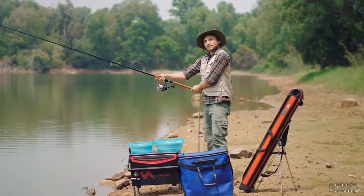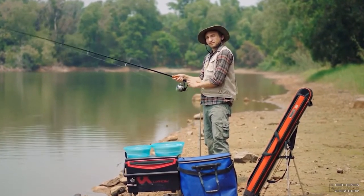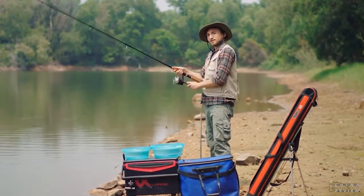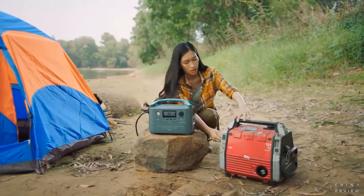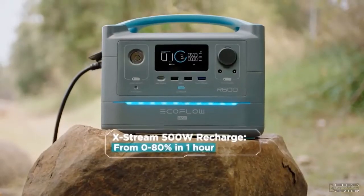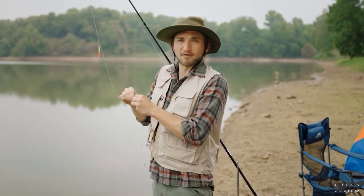Now I know what you're thinking. Big battery, big charge time. It's a fair assumption. But the difference between R600 and other storage devices, it's 10 times faster. The battery recharges from 0 to 80% in only 1 hour. That's all well and good when there's an outlet around, but Mother Nature rarely affords us such luxury.